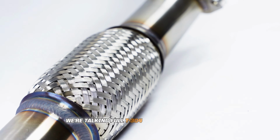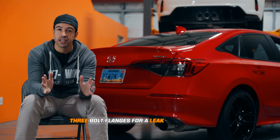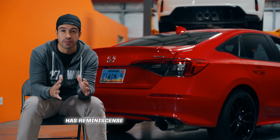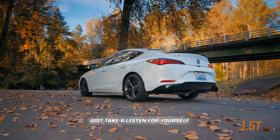We're talking full T304 stainless steel pipes, gasket, and hardware. 3-bolt flanges for a leak-proof system and a tuned resonance for a clean, crisp sound. Our resonator is tuned with a unique sound that has reminiscence of old Hondas from the late 90s and early 2000s. Just take a listen for yourself.